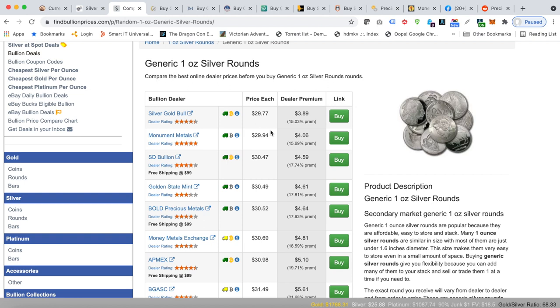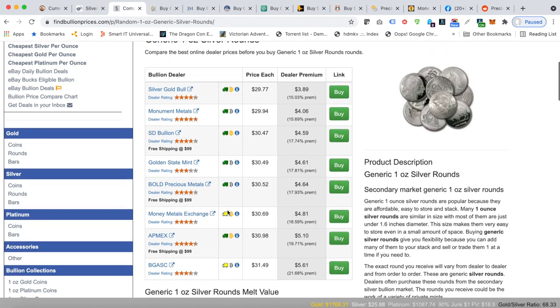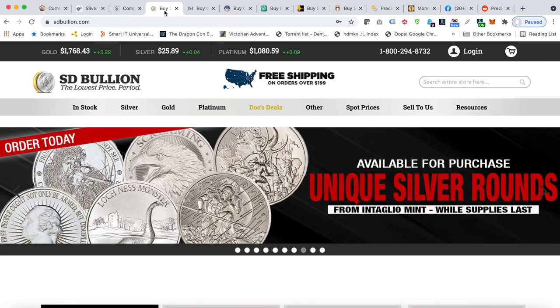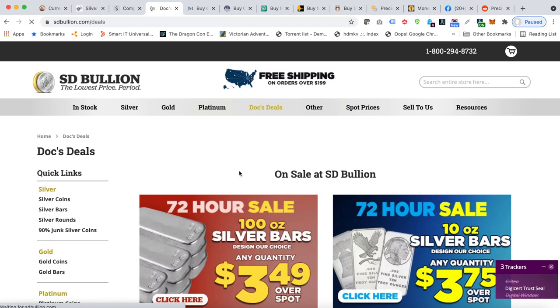So this is where I would start. $29.77, around $30. Find 1-ounce coins in that range that come from a dealer that's in this list. All the people in this list are going to be reputable dealers. I've bought at most of them, so don't be afraid to purchase from any of these guys. Once you've zeroed in on what you're looking for, I recommend picking 5 to maybe 7 of those dealers and digging in on their website to see if you can find those particular rounds.